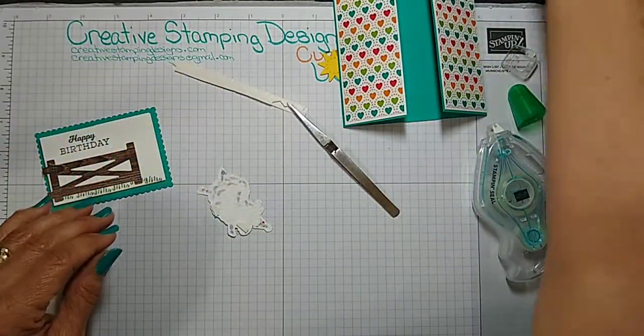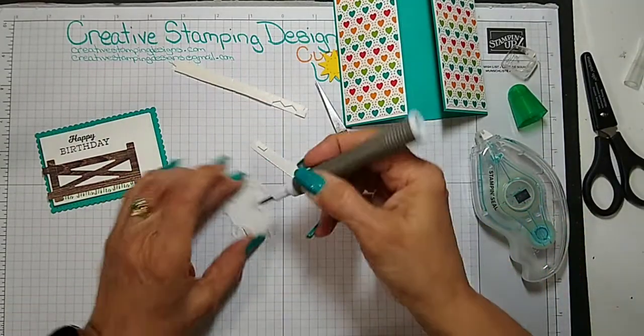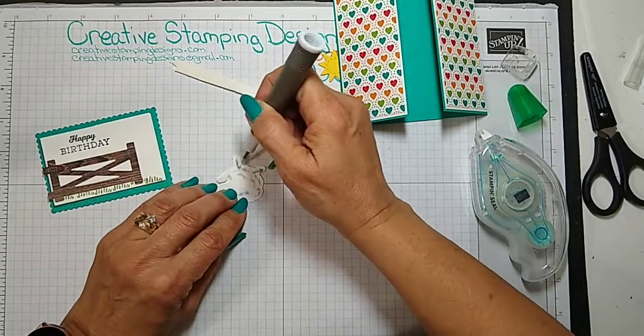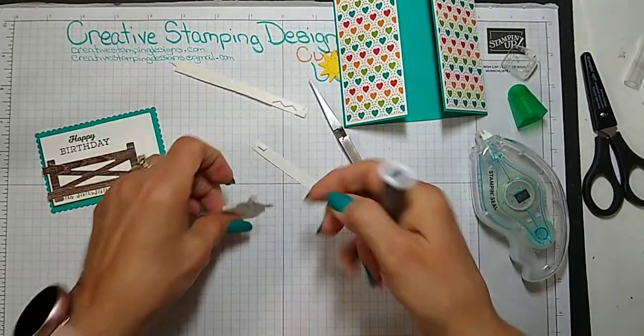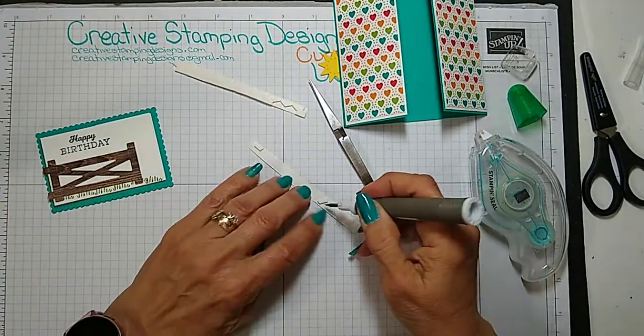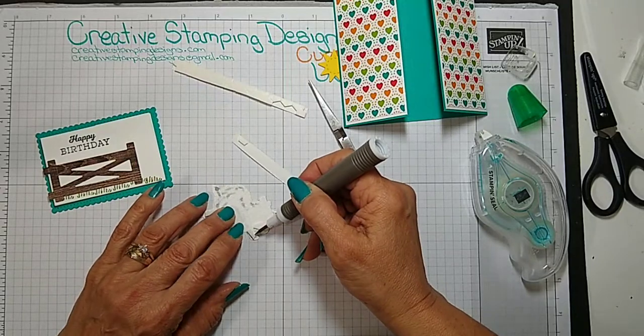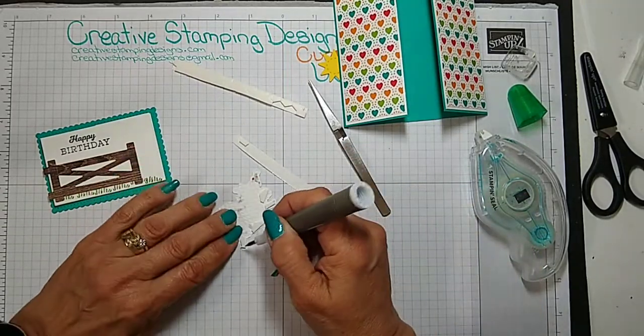Actually, I have little tiny pieces cut to put for the legs. I think I've told you before, I use every inch of my dimensionals. I cut every corner, I cut everything and use them all.